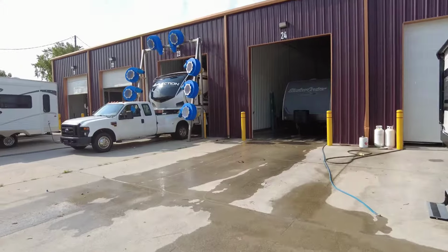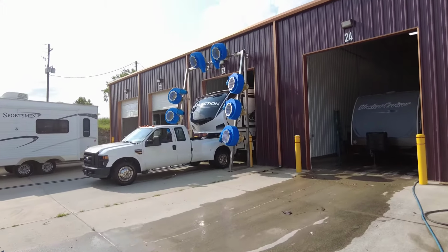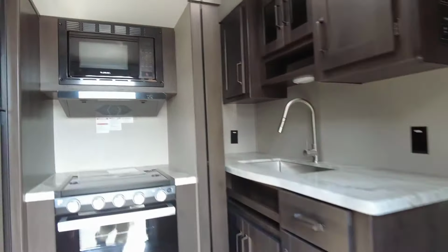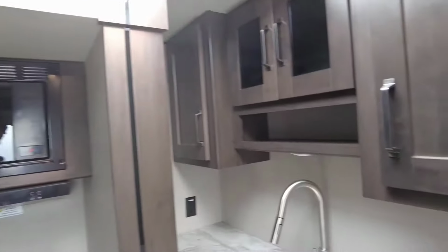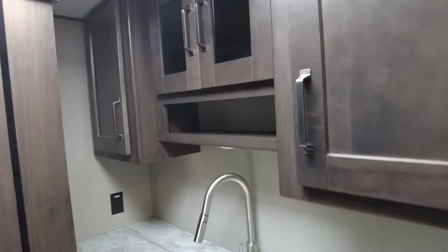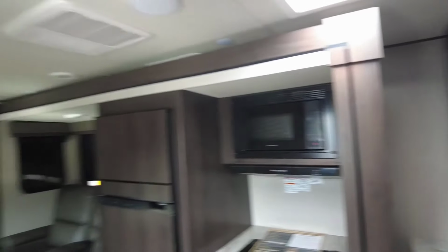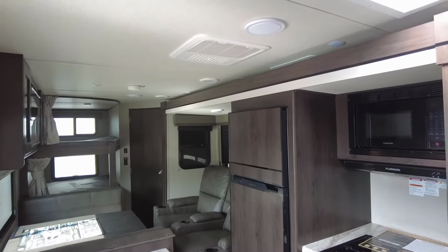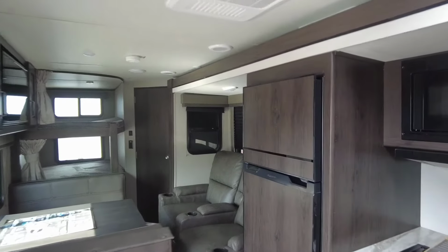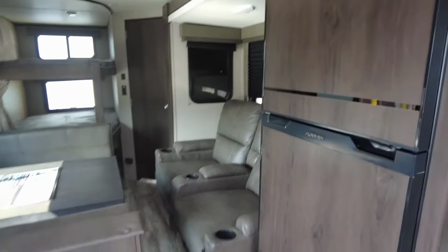There she goes, a beautiful reflection. Inside. Whew, a little loud out there. So first, I didn't have a chance to point it out, but it is a friction hinge door that comes in really handy. As you enter, first look, I do like this one because even though the slide is closed, it still has enough room.